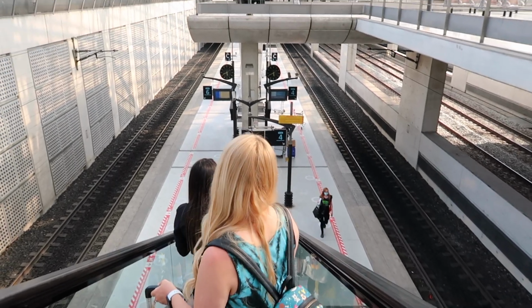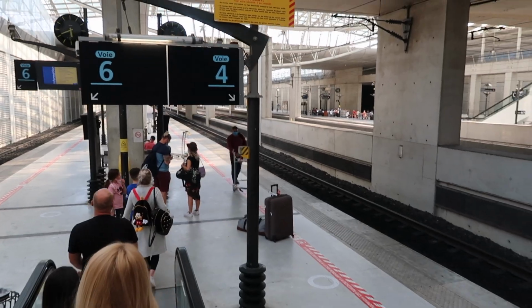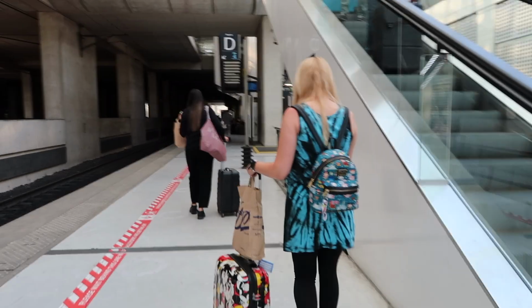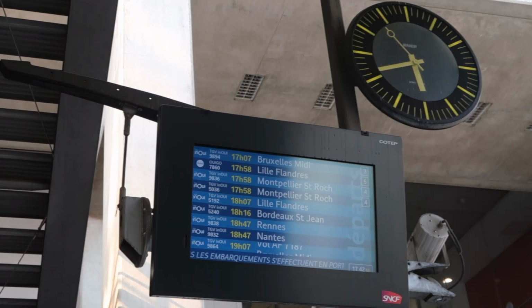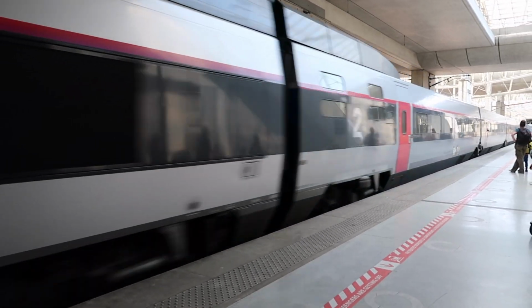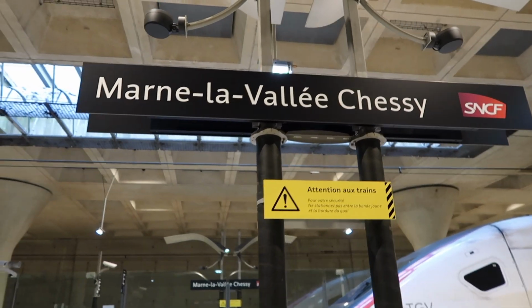We had no intentions of actually finding our seats, because it's only a 10-minute journey, and by the time you found your seat and somewhere for your bag to go, it just wasn't worth it. But there is a big screen with a picture of the train and the order the carriages are in, because they don't go in numbered order. So you can find where your carriage is if you do want to find your allocated seat. Marne-la-Vallée Chessy is the first stop from the airport.